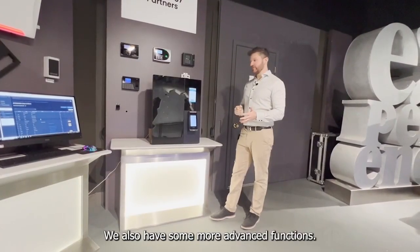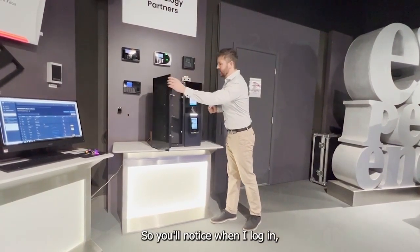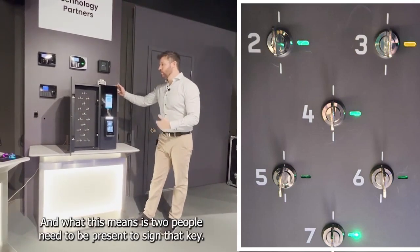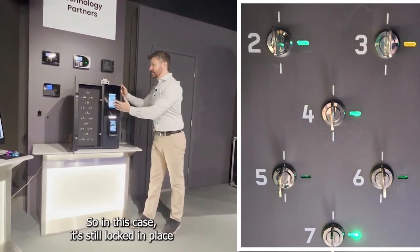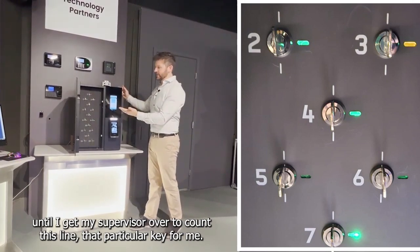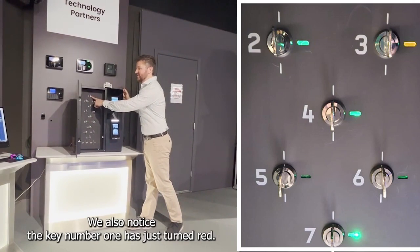We also have some more advanced functions. So you'll notice when I log in, key number 3 has this amber light instead of a green light. And what this means is 2 people need to be present to sign that key out. So in this case, it's still locked in place until I would get my supervisor over here to countersign that particular key for me.